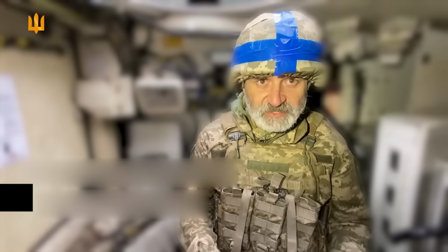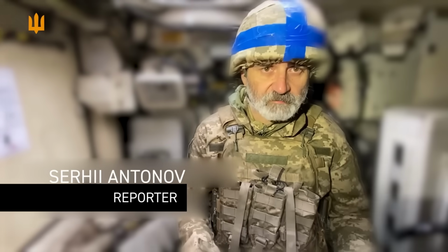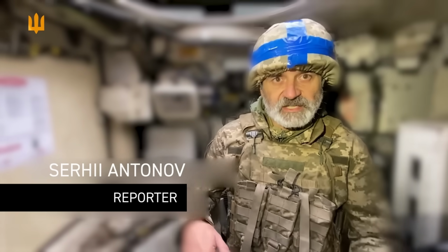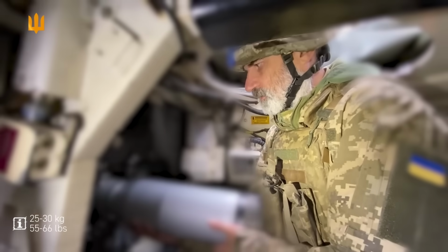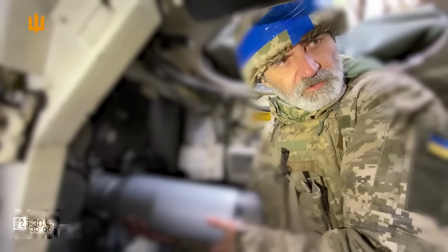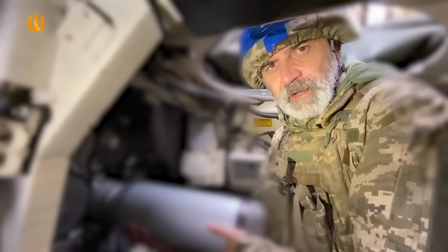Everything is digitized, which lets it work as part of a bigger, coordinated battlefield network. The Abrams crew has 4 members. 3 sit in the turret. This is the loader's position. He grabs shells weighing about, wow, probably around 25 to 30 kilograms. The reload interval can be as short as 6 to 7 seconds. They might fire 7 to 8, even 10 to 12 shots in a row.